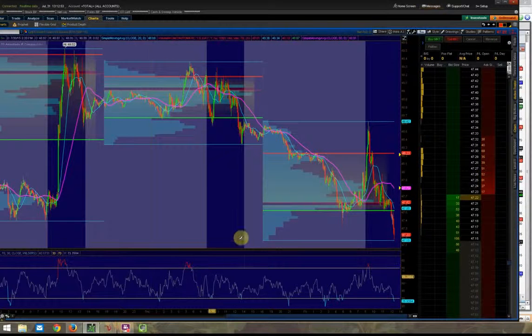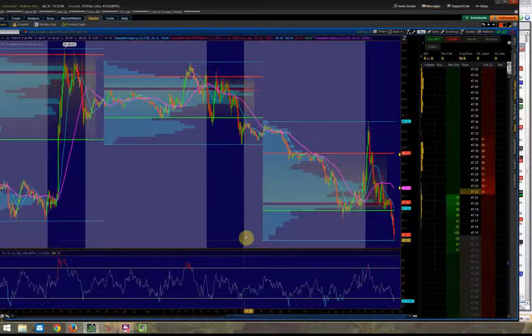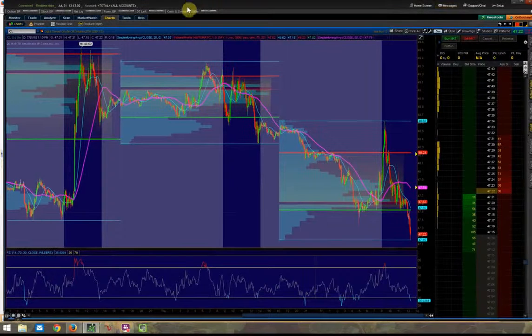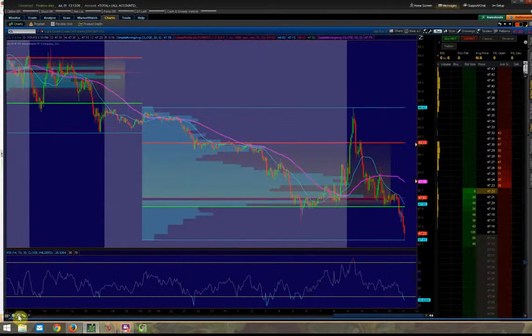47.15, man, it hit it right there and then it bounced. So it's kind of a bummer. I wish I could have just at least got out of those trades, because I don't want to see this retracing anymore.